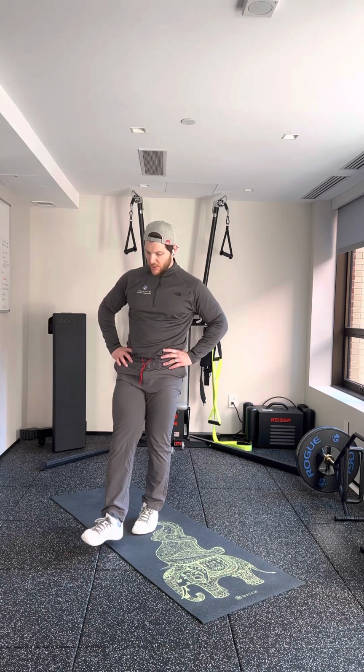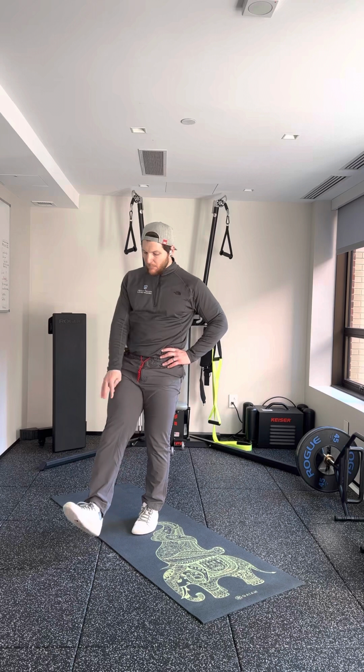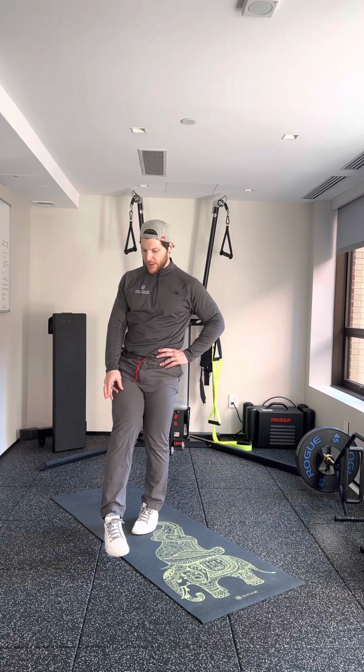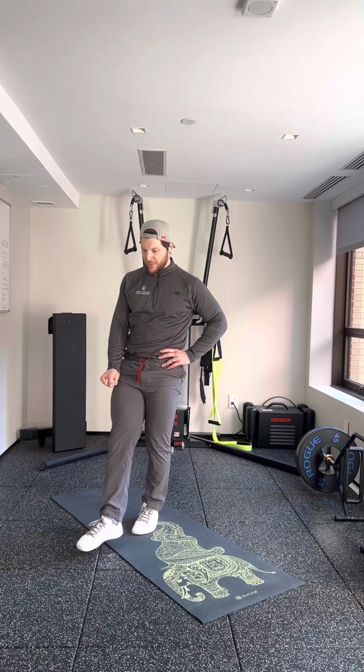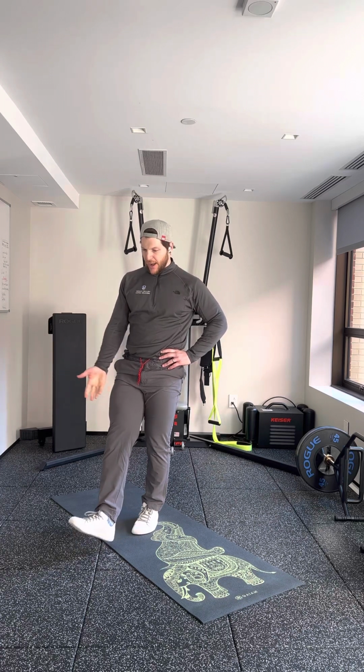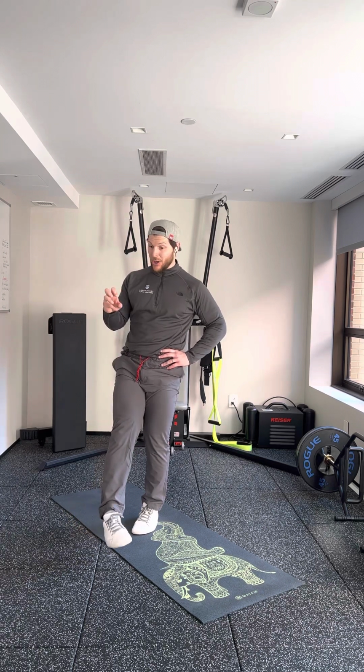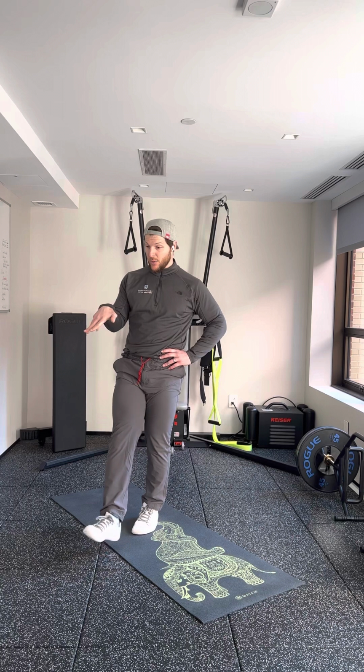How big of a circle can you create? How much muscle activation can you feel below the knee, between your knee and your ankle? Can you feel your calf flexing? Can you feel the side of your calf? Can you feel the front near your shin? Can you feel action in your foot, like in your arch or in your toes, as you circle around?